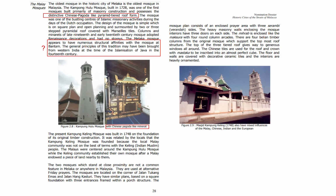So I'm very dismayed to find that the dossier submitted to UNESCO for Malaka's listing as a World Heritage Site states that it has a distinctive Chinese pagoda-like pyramid-tiered roof form. So it's really wrong. It's really, really wrong. I mean, it does violence to all the history that we can put together. Yeah, in one fell swoop, in just how many words? Everything I just told you has been nullified. Buang dalam tong sampah sudah. Right? Because what for? That's the explanation there.